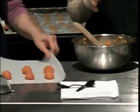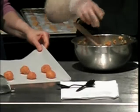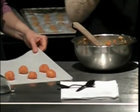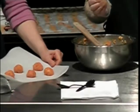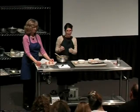You're going to want to watch them, though, because they very easily dry out. I've tried this several different times with different types of ovens, and you want to just keep an eye on them. I usually cook them at a little bit lower temperature. I would say that for a normal oven, not a convection oven, you probably want 325, and just keep an eye on them so they don't end up drying out.